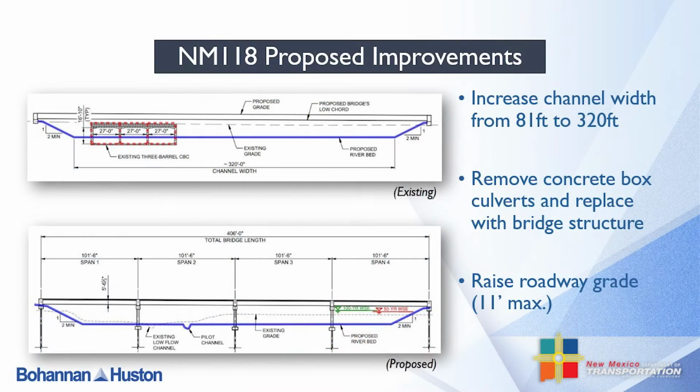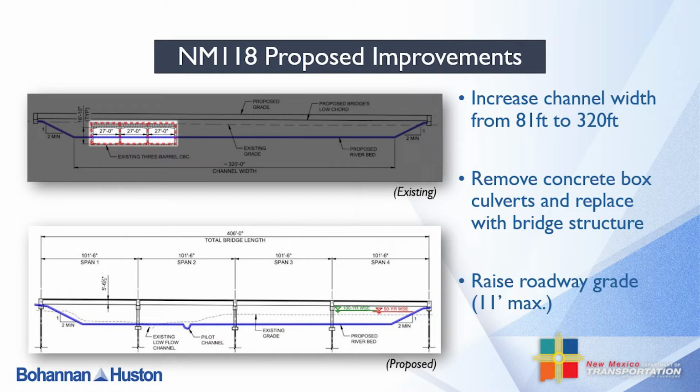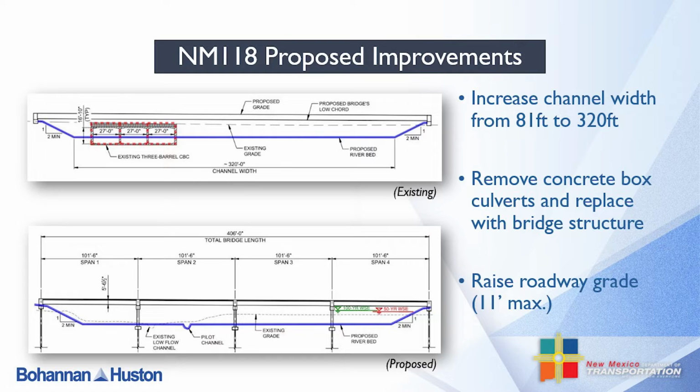To eliminate flooding of the roadways during a large storm, the channel conveying the South Fork Puerco River beneath the roadways needs to be widened significantly. This means the existing bridge structures along I-40 and the existing 3-barrel concrete box culvert beneath New Mexico 118 need to be removed and replaced with a much larger bridge structure while raising the roadway. Shown here are the existing and proposed profiles of New Mexico 118, illustrating the substantial improvements required to eliminate flooding of the roadway.